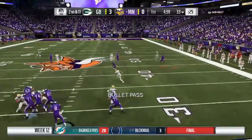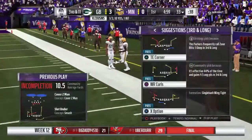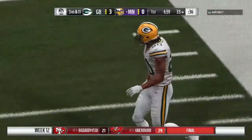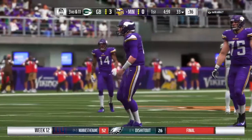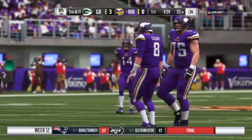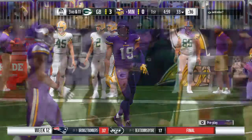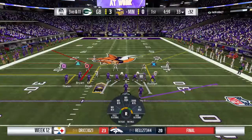2nd down, Cousins. And he whips that one incomplete there. He was looking for Adam Thielen there. And it's 3rd down. Had an open man that time, but ended up putting a little too much heat on it, don't you think, partner? Absolutely. Just needed a touch more air under it. Instead, he fired an absolute bullet. An incomplete pass on that last play, and that means they'll need to come up with something here on 3rd down.